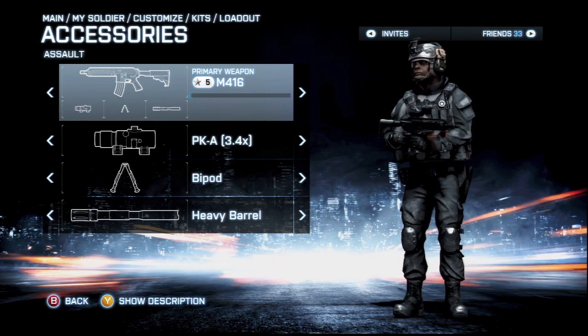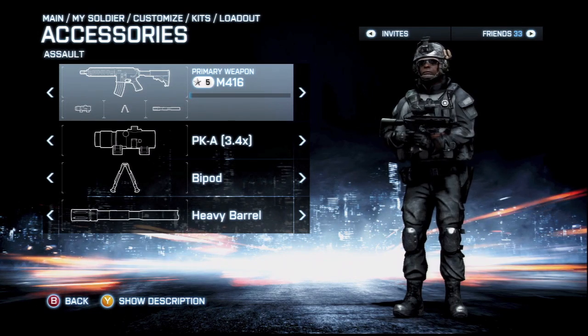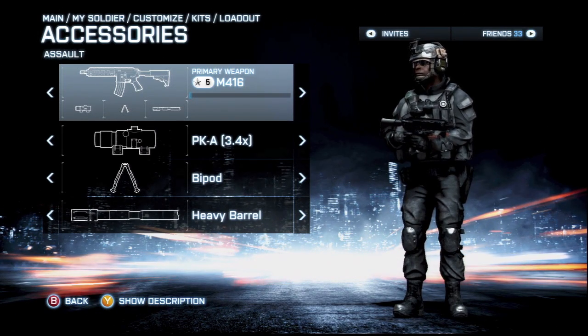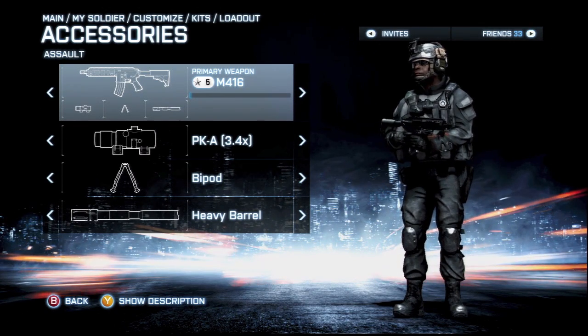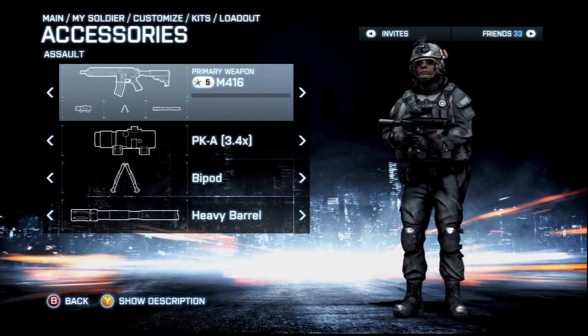The heavy barrel is pretty much best used in long range because of the increased accuracy. The bipod will decrease your spread and decrease your vertical recoil and horizontal recoil as well. But this is a good class, especially with the bipod and heavy barrel. The optic, however, is pretty much just up to you guys, and choose well because it'll help out a lot.